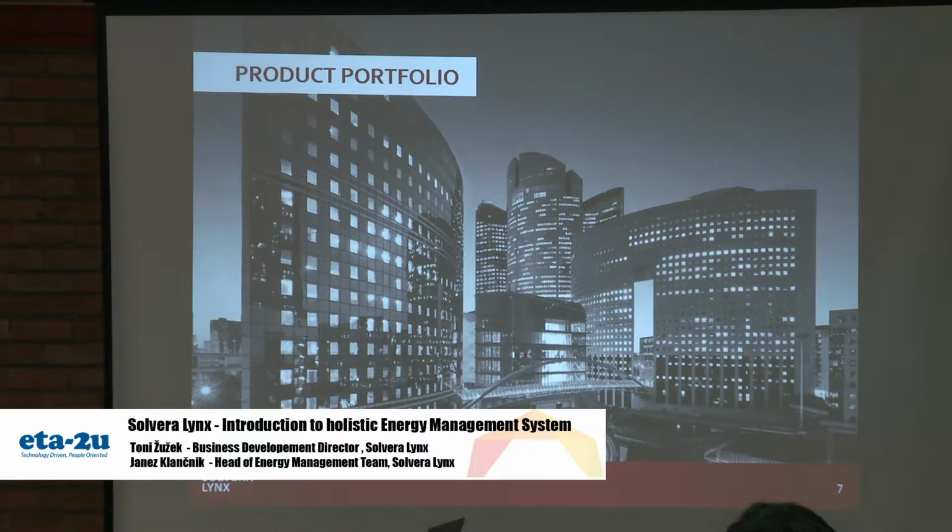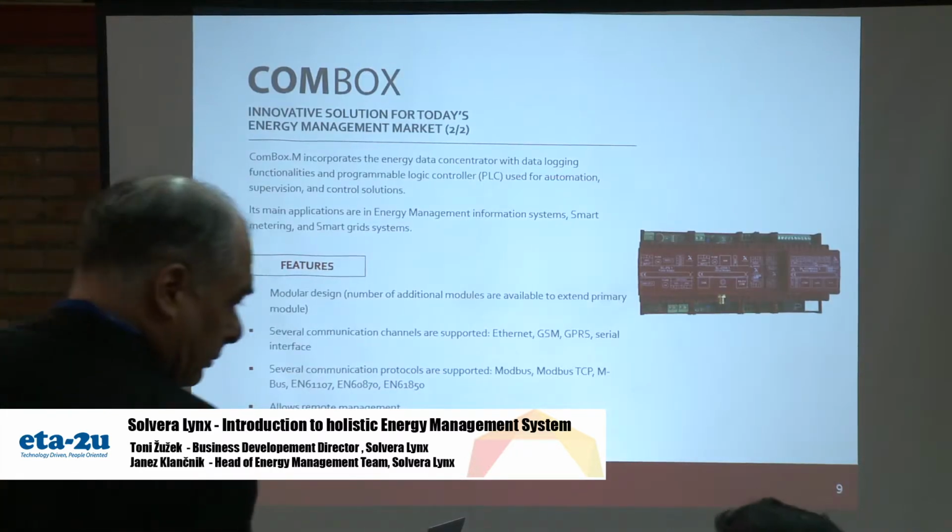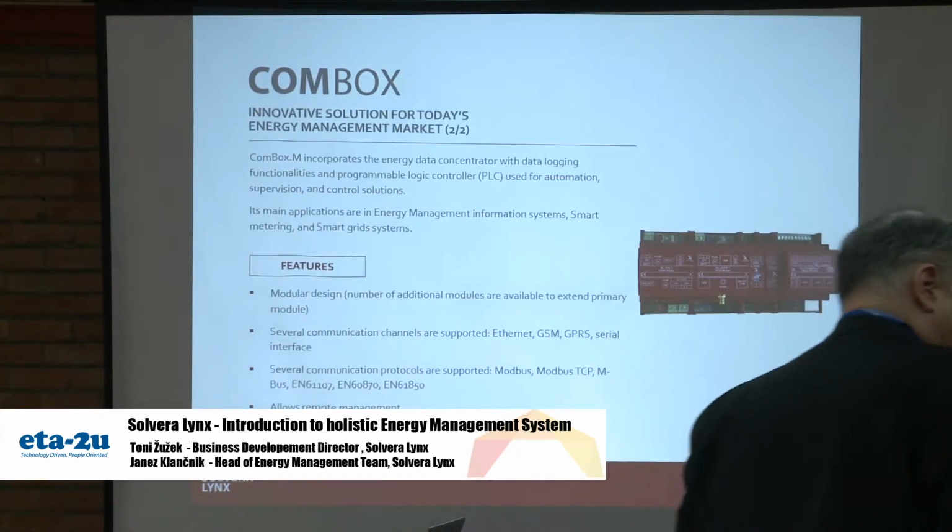To collect data and provide monitoring, we need some equipment. Now we are talking a little bit about the product portfolio which we need to deploy an energy management system. Normally, we need two elements. One is hardware devices to collect the data from energy meters, and the second one is the application. Let's start with hardware.